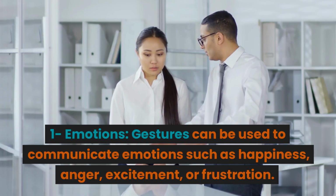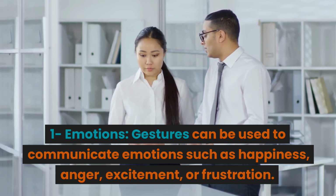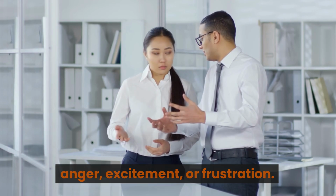Here are a few elements that gestures can indicate. 1. Emotions. Gestures can be used to communicate emotions such as happiness, anger, excitement, or frustration.